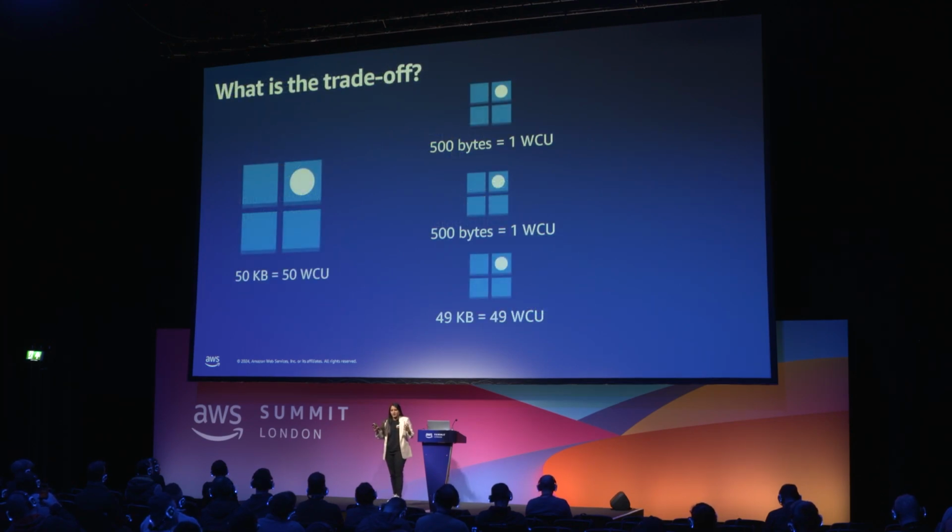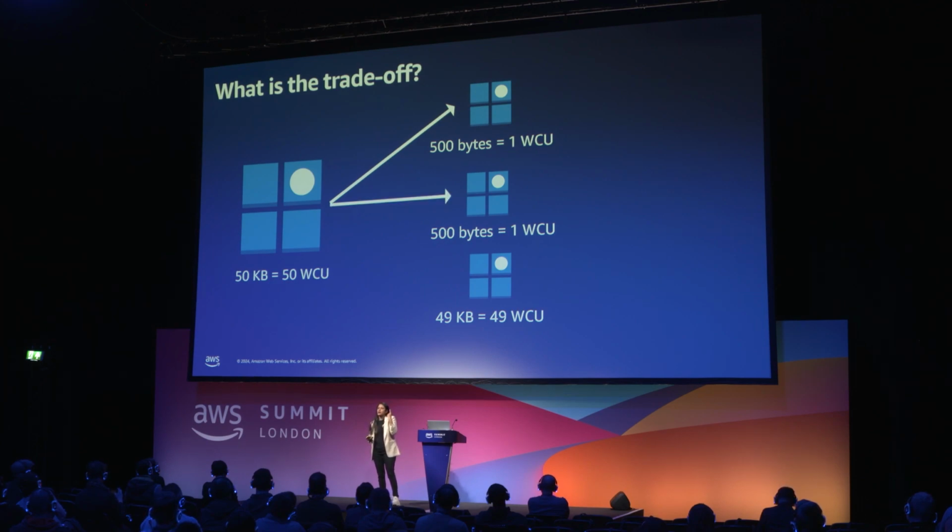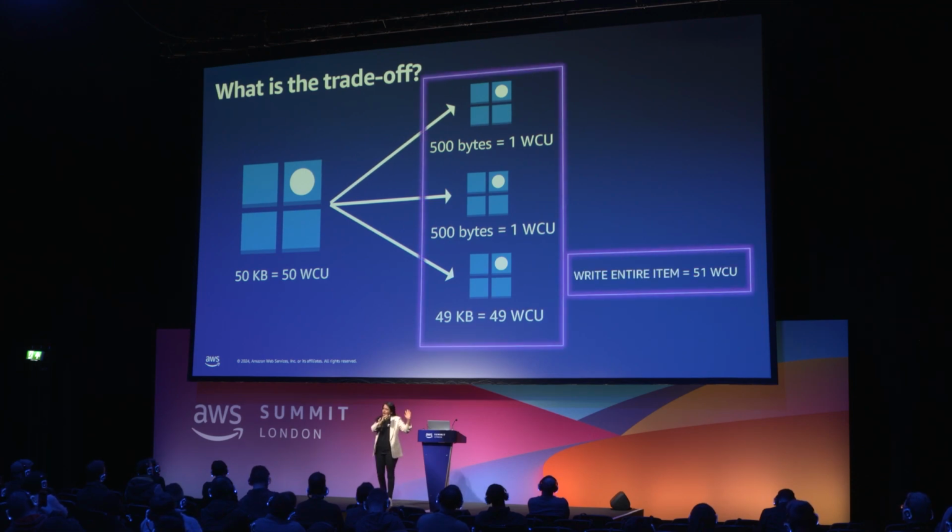So what are the trade-offs? Basically, say you can imagine there's a 50 KB item and you want to break it down into a huge user history or a chunk of user profile and then the line items. So say the line item takes you 1 WCU each or 1 KB each. So that's 1 KB of write for one line item, one more KB of write for the second line item, and then the big chunk of 49 KB, sorry, for the chunk, right? So overall, for the 50 KB item, because you broke it down into 500 bytes, and then 49 KB, you ended up paying 51 WCU instead of paying 50 WCU, right?